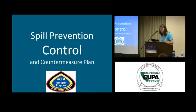Plan number one, to assess what you have, to actually figure out how you're not going to have releases in the first place, how to contain any releases you have, and most importantly, what you're going to do when you have a release to prevent it from reaching a navigable water. And, excellent. That includes training, inspections, and a lot of different aspects to it.